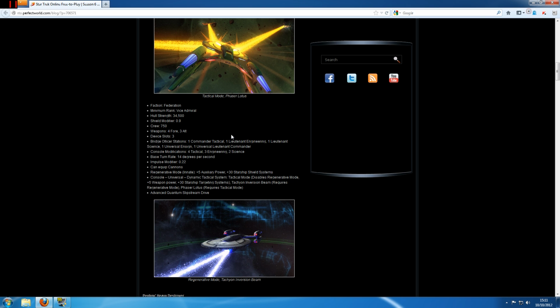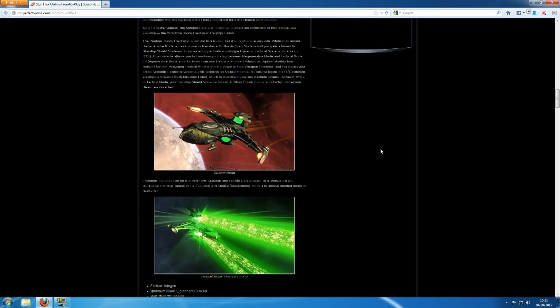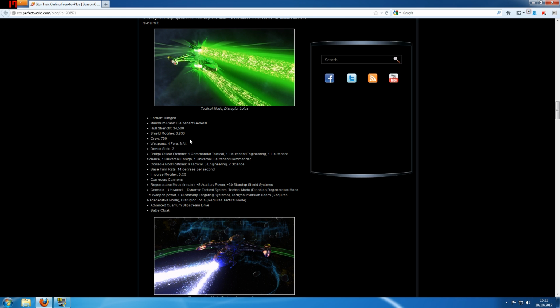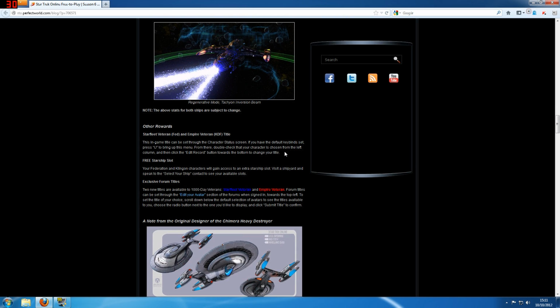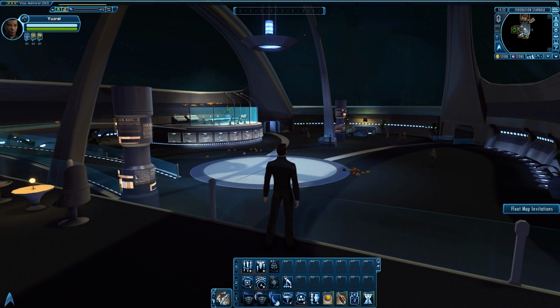By way of a postscript, I will just note that this is the latest step in a slightly disturbing trend that's been coming out of Cryptic in recent months. There's always been an in-game store in Star Trek Online, and there's always been an element of pay-to-win inherent in it. This goes right the way back to the Excelsior, which used to be the only Federation cruiser with a Lieutenant Commander tactical slot, and the Nebula, which was the first Starfleet vessel to feature a Universal Bridge Officer. I think it was a Lieutenant. Back in the day, this was a fairly major deal, less so now, of course.